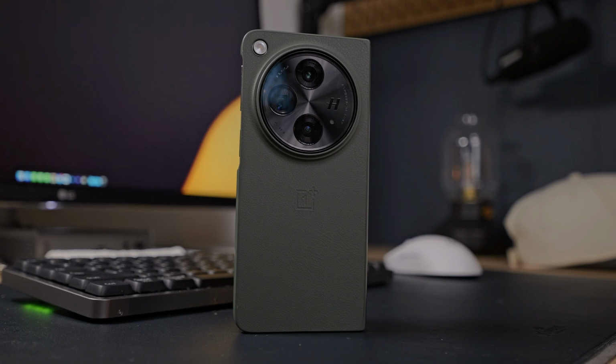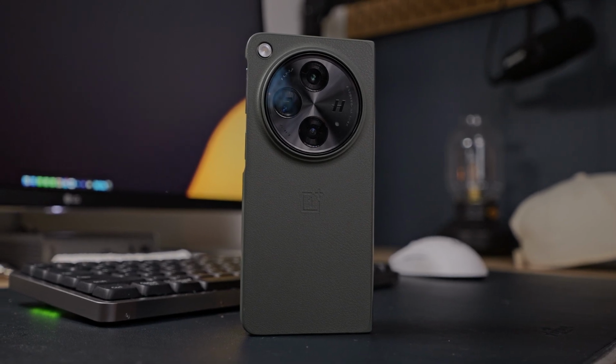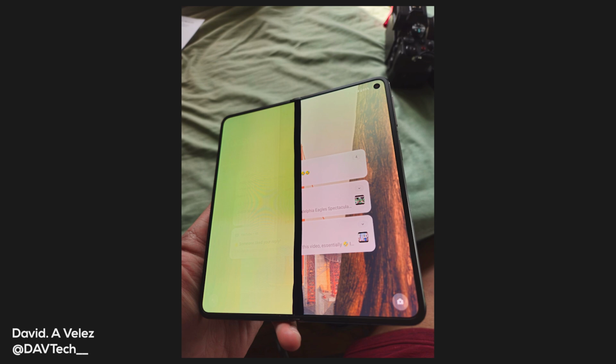Now, I will say that I know some people who've had a fantastic experience with the Open, and I would be tempted to try it out again and do another long-term review if that is something that you'd like to see. But I also know some people who've had some, let's call it issues, like my buddy Dave, whose display just stopped working.